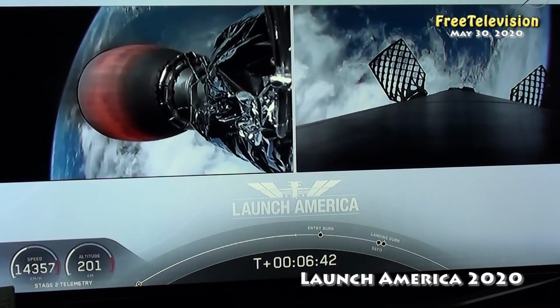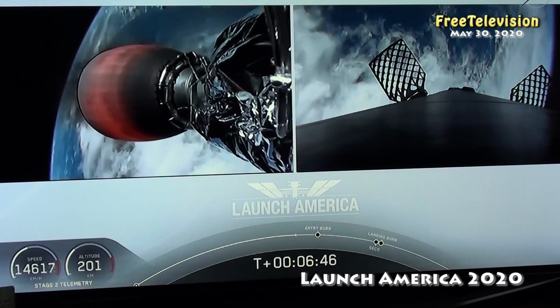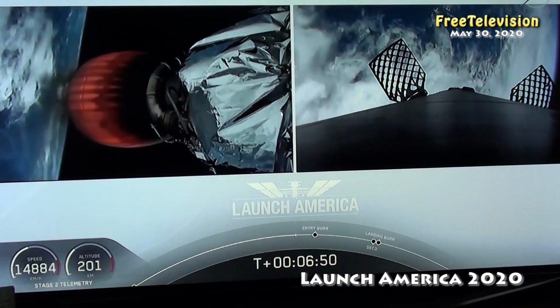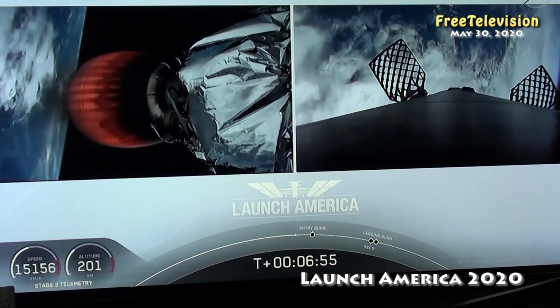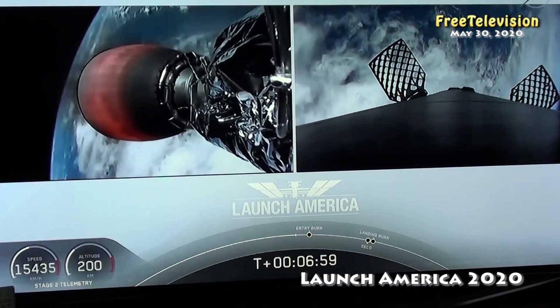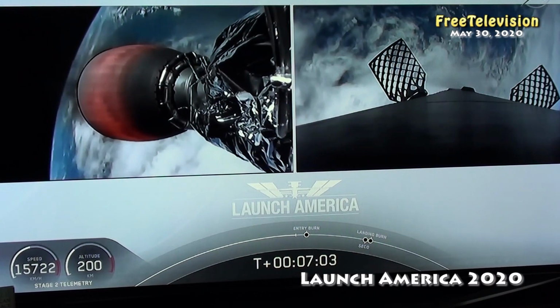Stage 2 propulsion is still good. It'll then be a little over 3 minutes until Dragon physically separates from the second stage of the Falcon 9 after the upper stage gets a chance. Dragon, SpaceX, nominal trajectory. Dragon copy, nominal trajectory. Continuing to check in with Bob and Doug as they are on a nominal trajectory.